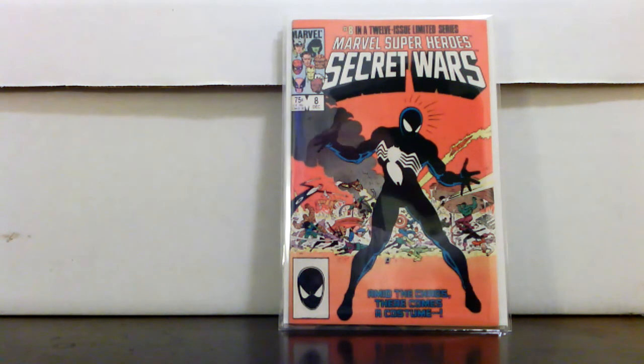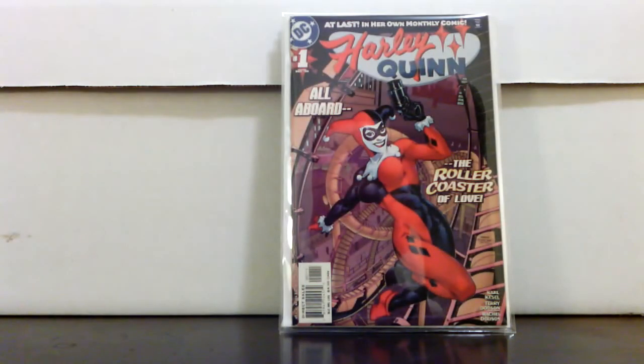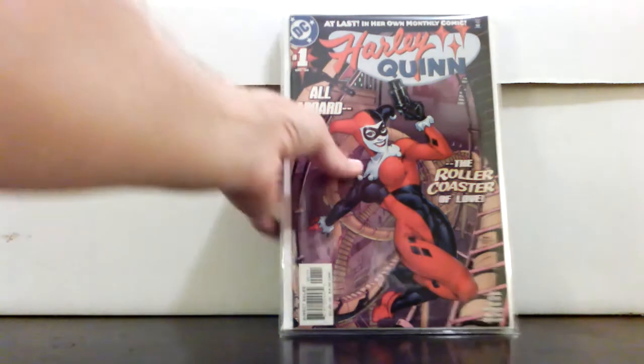All right, so where are we going with this? All this cash that was doled out. All right, Harley Quinn number 1. Now we're starting to get somewhere. Don't have this. Pretty nice copy. It's got just a little bit of a dirt rub up here, but otherwise pretty nice. Glad to have that one finally. Who knows if that one's going to continue to get out of control or move upwards like Batman Adventures.